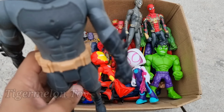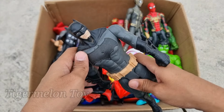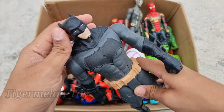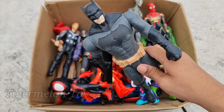Let's see with this one. Wow, guys, look at his very cool bat look on his chest. Look at the amazing black cape he has. Look at the amazing costume he has, guys. This is the protector of Gotham City. He's from the Dark Knight, the protector of Gotham City. He's very rich and wealthy superhero. This is Batman.